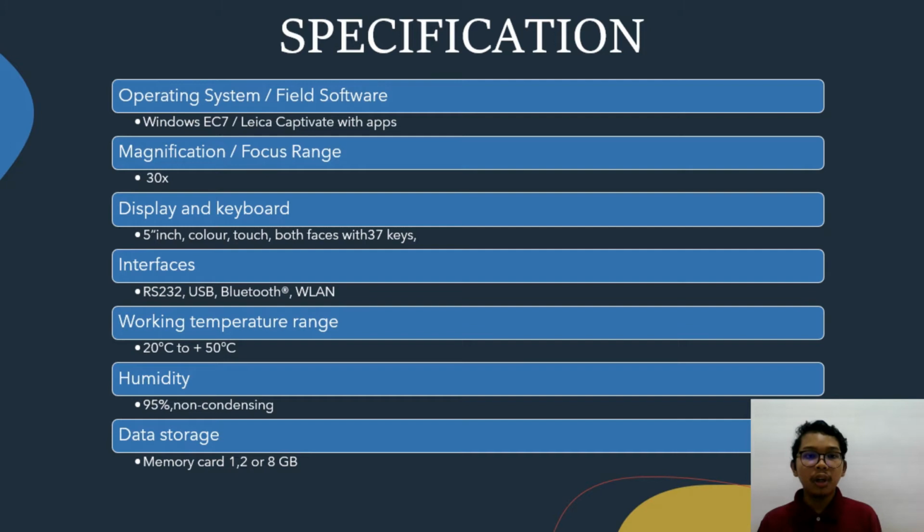The operating system or field software that we use is Windows EC7 or Leica Captivate with apps. Next, the magnification of this total station is 30 times, with a 5-inch color display and keyboard on both faces with 37 keys. It can interface with RS-232, USB, Bluetooth, and LAN. The working temperature range is from -20 to 50 degrees Celsius. It can withstand humidity of 95% non-condensing.